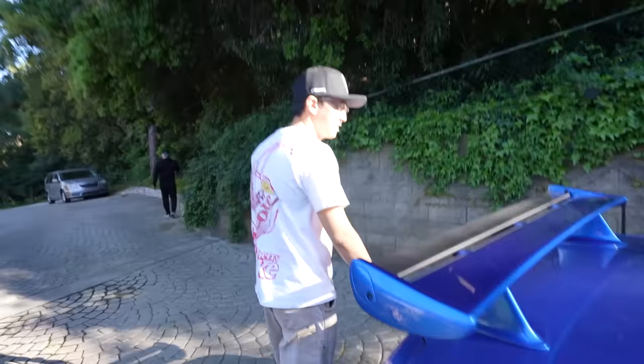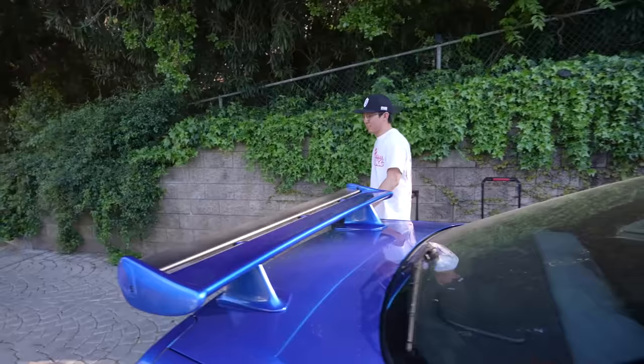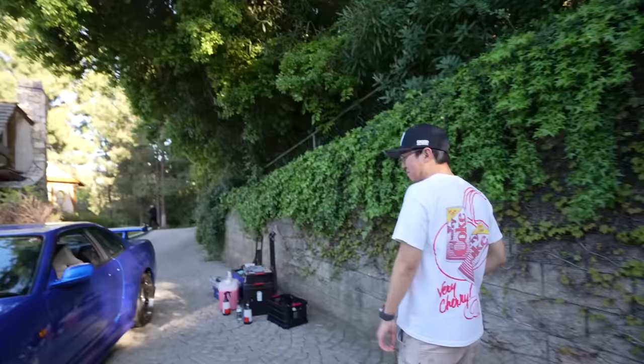You need a car wash? I know I do, but I gotta get on the road. Hey man, this is some rare dust. This is dust from Japan. I can't wash that off. What spec is this? It's a base R34 GTR, Bayside Blue. It's not a V-spec, but... Thanks. Wow. Congratulations. Thank you.